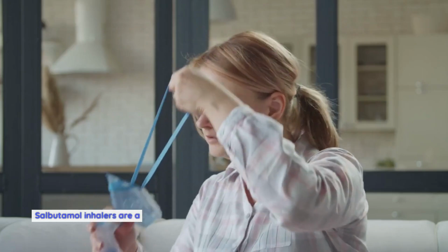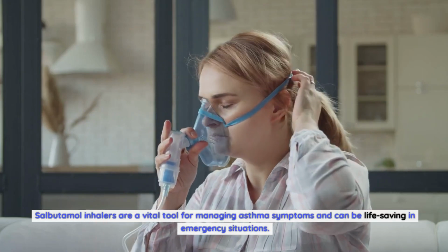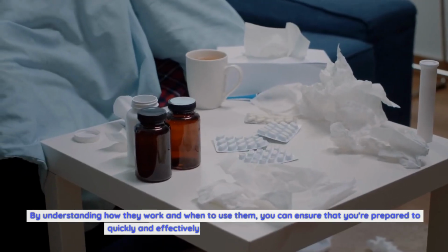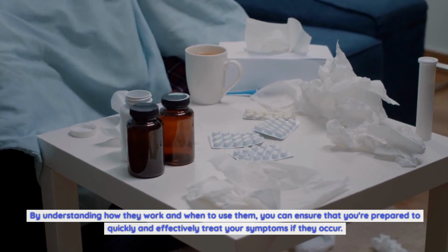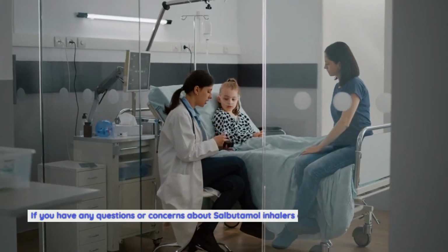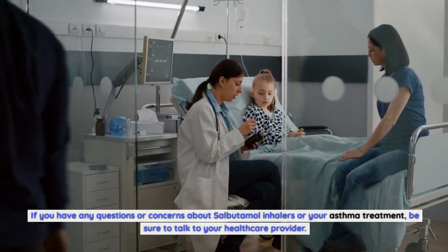Conclusion: salbutamol inhalers are a vital tool for managing asthma symptoms and can be life-saving in emergency situations. By understanding how they work and when to use them, you can ensure that you're prepared to quickly and effectively treat your symptoms if they occur. If you have any questions or concerns about salbutamol inhalers or your asthma treatment, be sure to talk to your healthcare provider.